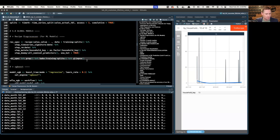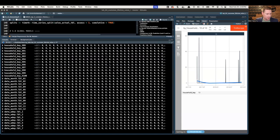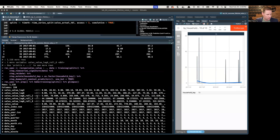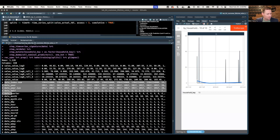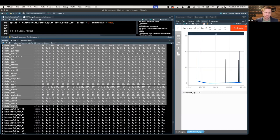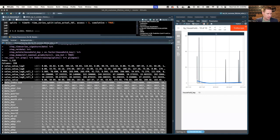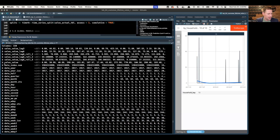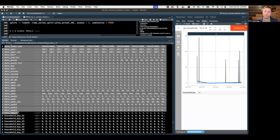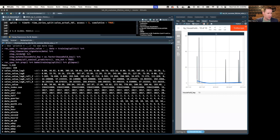When I apply this recipe, that's what this line of code does here. So we took all of those columns. Remember, it had the sales value. We got rid of the date column. We still got these features in here that we feature engineered. We've got the target column. And then now we've got a bunch of these date features. These all came from that time series signature. It basically extracted out from the date feature, this column here, all of these columns here. So we now got 28 more columns that we didn't have before, all from that one date feature. And then I dropped the date feature. That's what I did up here when you see that step remove date.